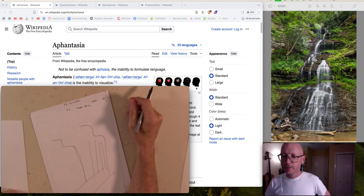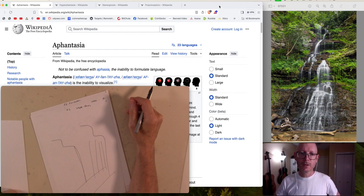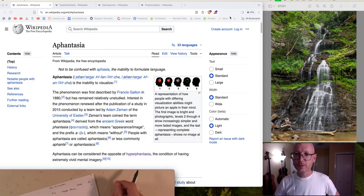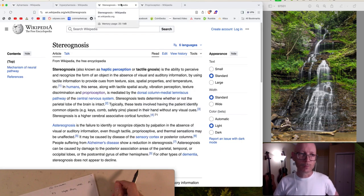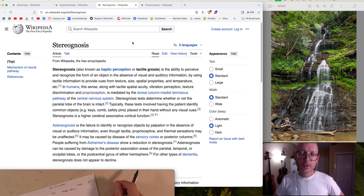Of the primary focus of my system is what I call a dimensional sensation. It can also be categorized, if we're looking at more neuroscience terms, as stereognosis. But see, there's a difference here.